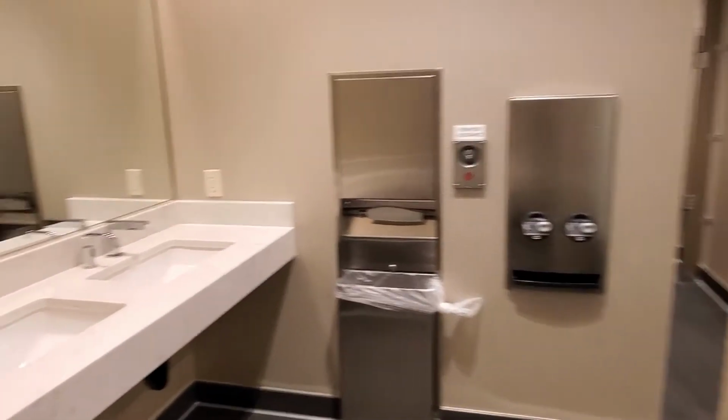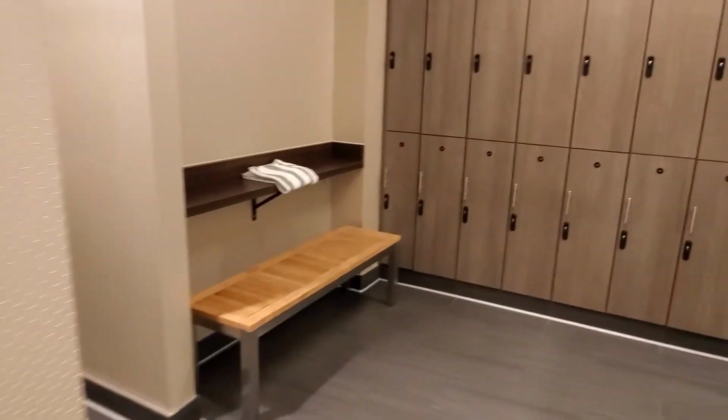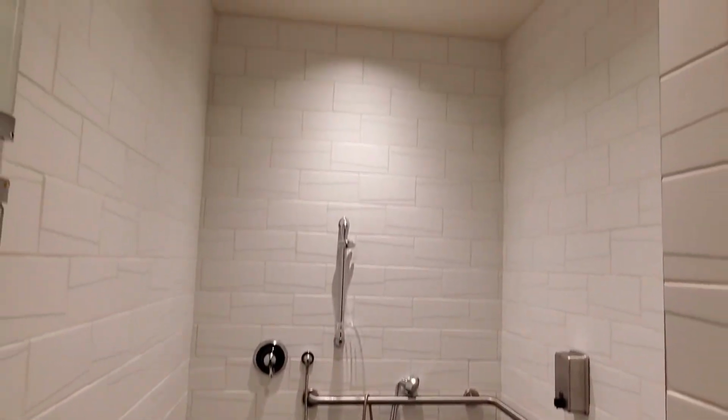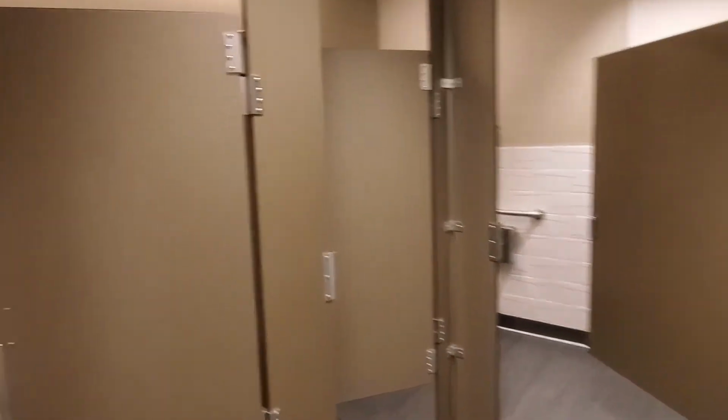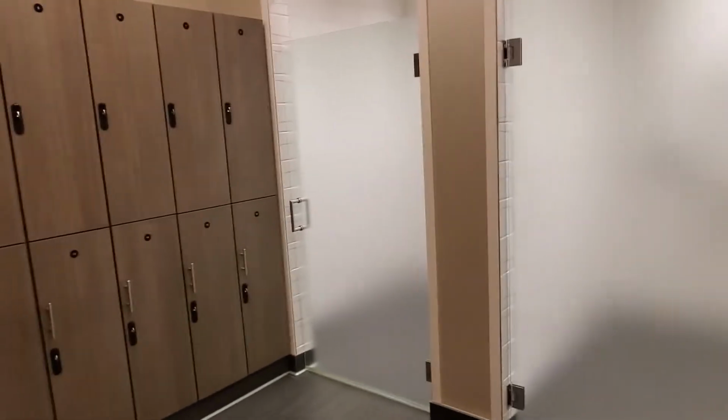This is the women's locker room, sinks. There's lockers here, 2 showers, really big, large showers. Then 3 stalls, including an accessible stall. And that's about it.